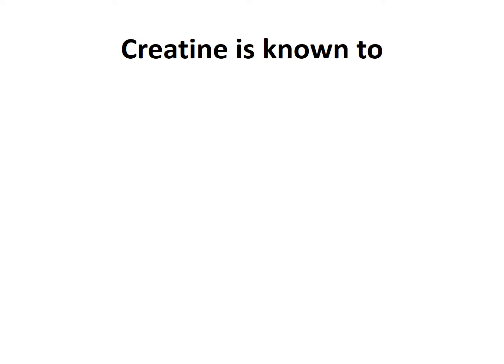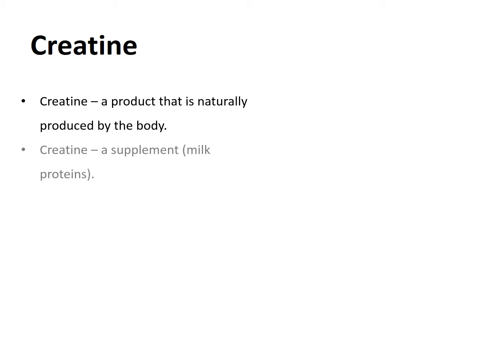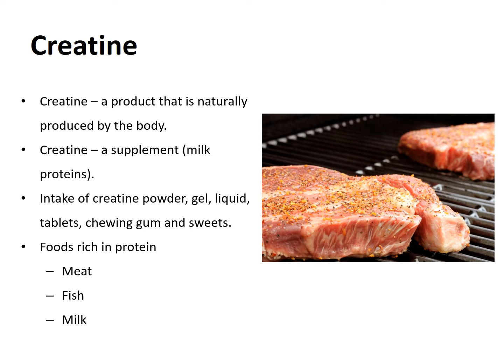Creatine. Creatine is known to build muscle mass, enhance sports performance, and prevent muscle fatigue. Creatine is a product naturally produced by the body. Creatine is not a hormone. You can get creatine as a supplement in the form of powder, gel, liquid, tablets, chewing gum, and sweets. Certain foods are also rich in proteins, such as meat, fish, and milk.